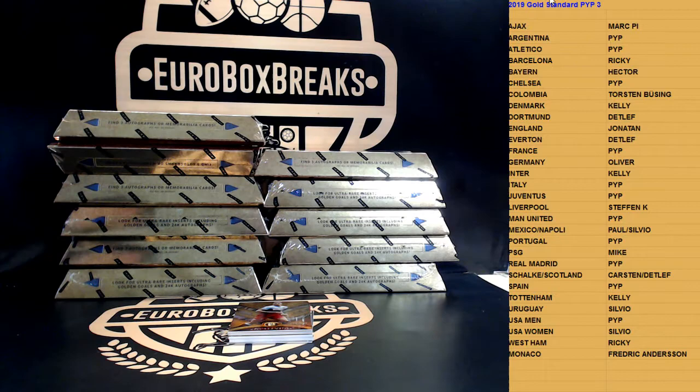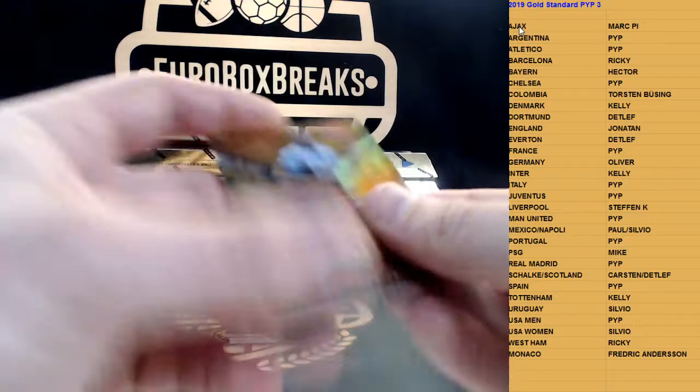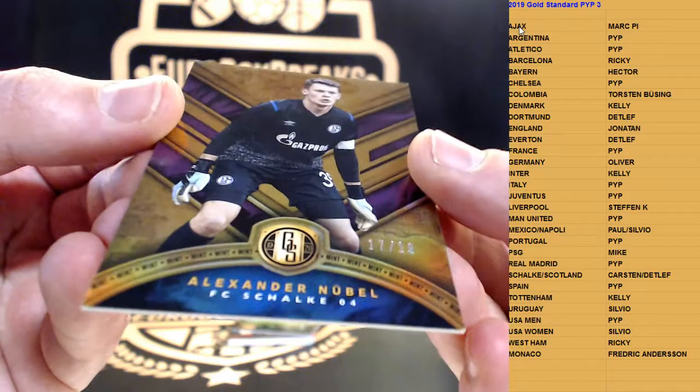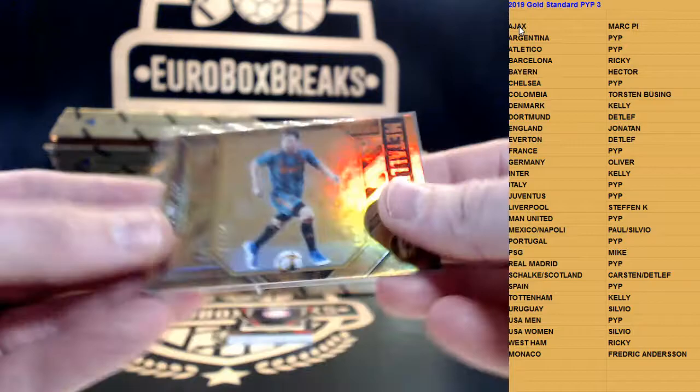All right, then we got a base for West Ham, Mikel Antonio to 129. Mikel Antonio. Next up is a base 219. Alexander Nübel for Schalke. 17 of 19. Goes to Carsten. 17 of 19. Alright, then we got 279. Tagliafico for Ajax. Ajax is Mark.